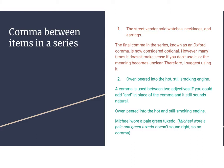So here, the first example, the street vendor sold watches, necklaces, and earrings. So we got the commas separating them. So this last one, that's called the Oxford comma. It's now considered optional, but a lot of times it won't make sense if you don't use it, or the meaning becomes unclear or obscure. So I really suggest using that. And the grammar Nazi in me wants to make you use it.